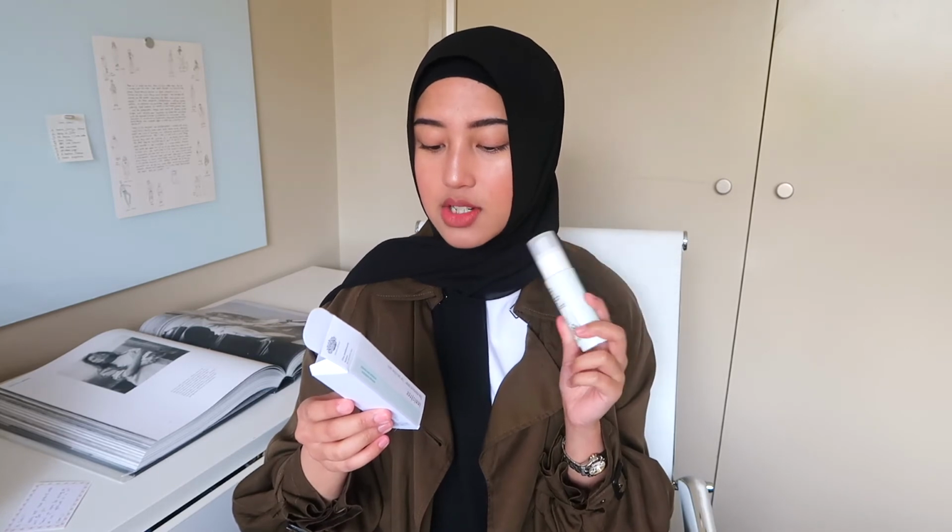Okay, so you're supposed to spray it after you cleanse. Spray it 3 to 4 times onto your face and gently pat to allow formula to absorb into the skin. Interesting. Ooh, kind of like water. But this is a more lightweight toner. Wait, I don't know if that's the smell from the serum or from this.